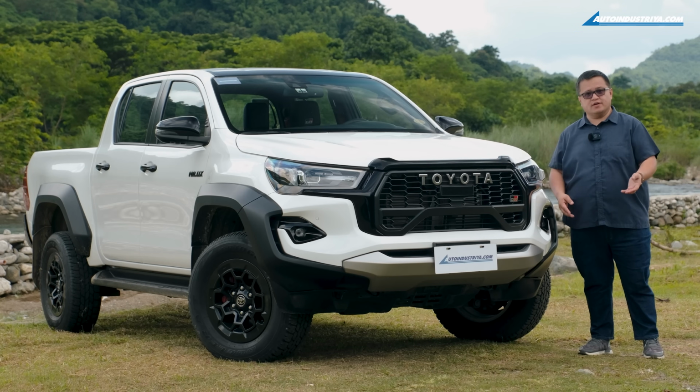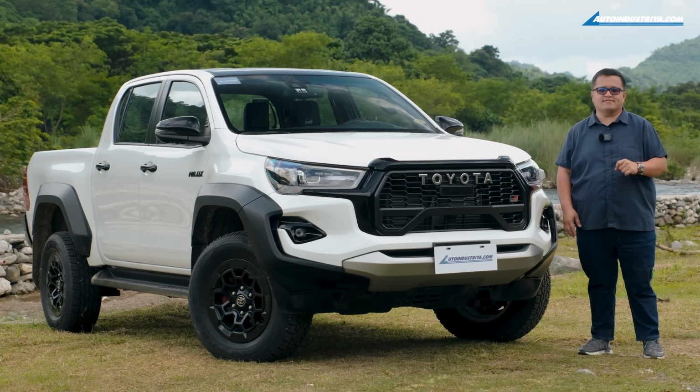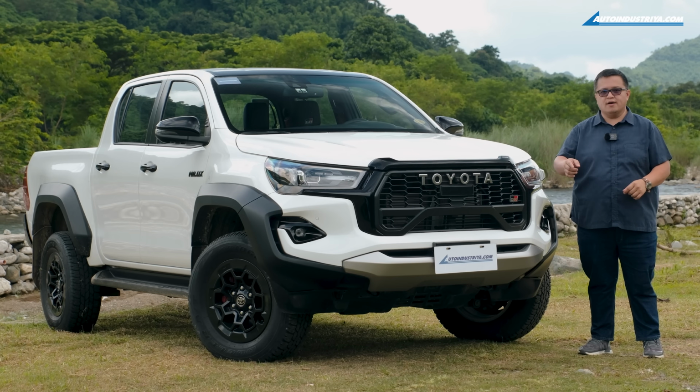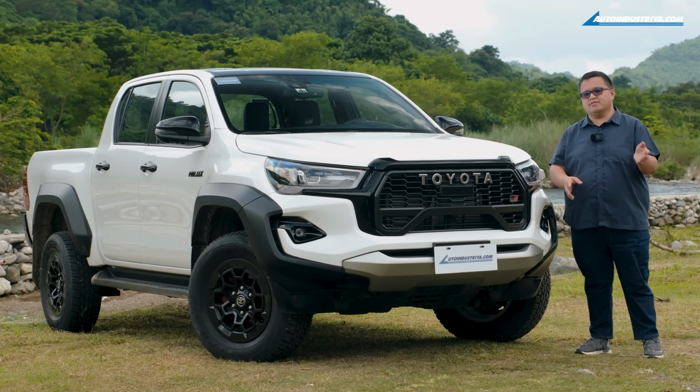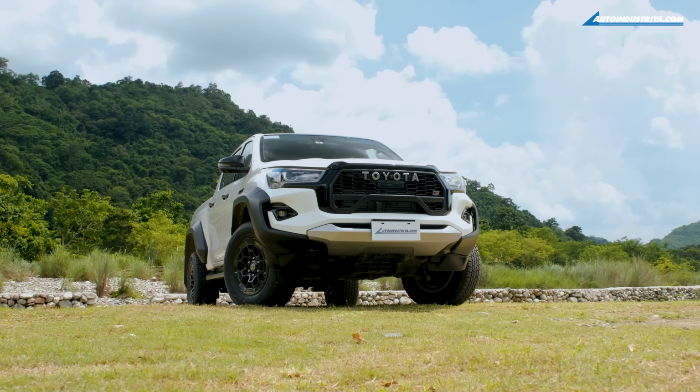But in the last couple of years, Toyota has been aggressive with the GR or the Gazoo Racing brand. And that's where GRS comes from, GR Sport, or is it GRS now? Because there was the other variant, the GR Sport, which is more of a cosmetic upgrade with maybe some slight suspension upgrades. This one, a bit more comprehensive.